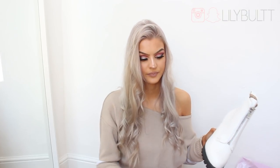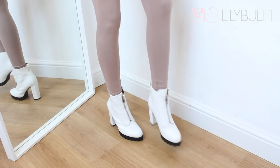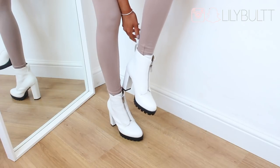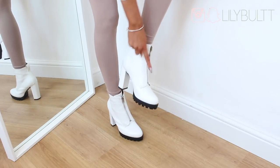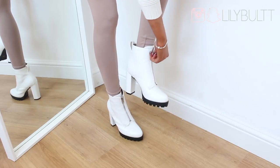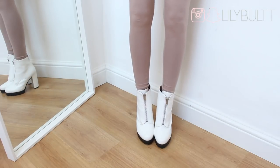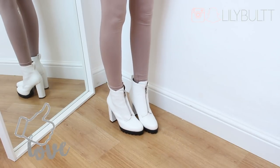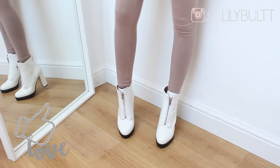These are just white platform cleated zip front ankle boots. And these are £45. These boots I really like, but the only thing is, they're so loose around the top, so when I walk my foot comes off the shoe. It's not because they're too big, because they fit perfectly here. It's just this opening bit is way too wide and I wish it was more suctioned. I don't actually have any socks on, so I reckon if I had some socks on they'd be comfier and easier to walk in, because my feet are sliding around a little. But the height of these is quite high.